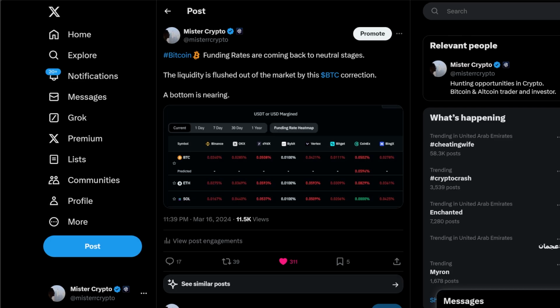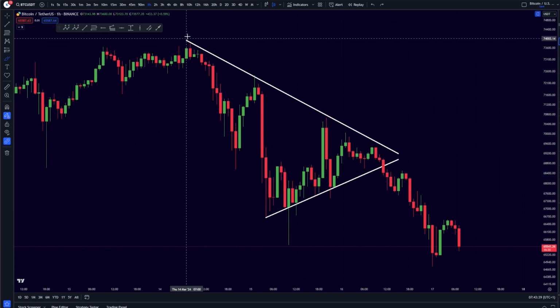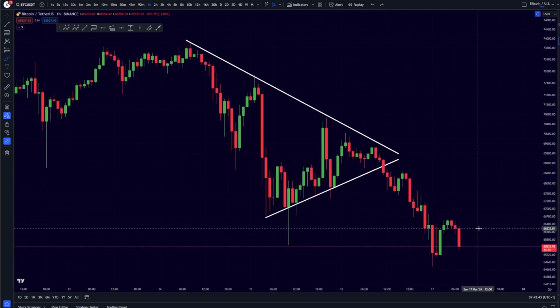Now, this is why I've been saying that maybe potentially because of this symmetrical triangle where we are leading in towards bearish momentum, we could be seeing a bit of a breakdown in the short term.